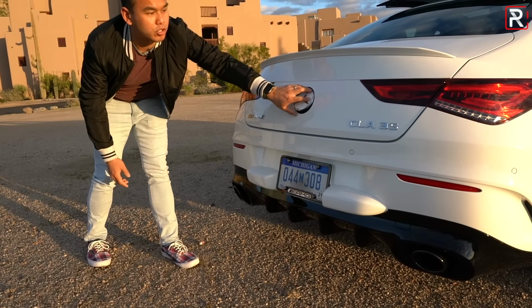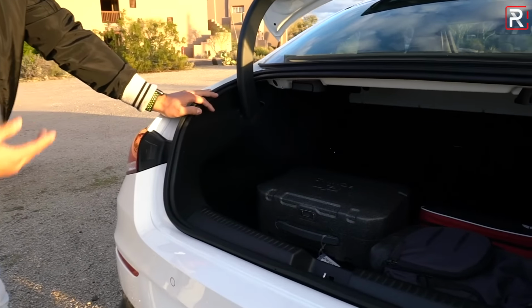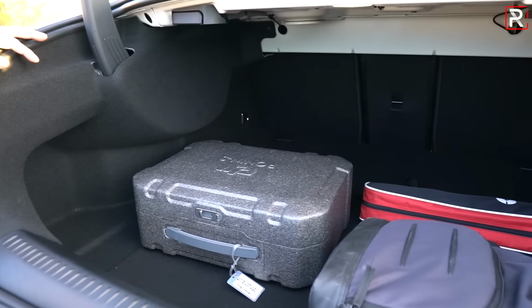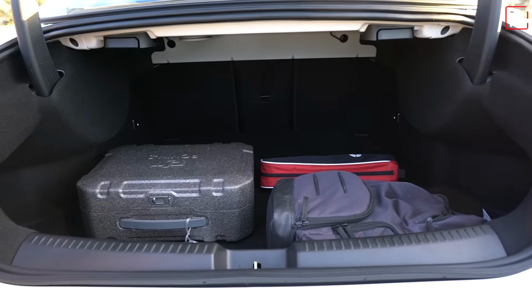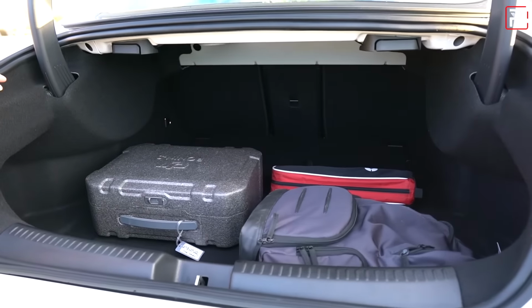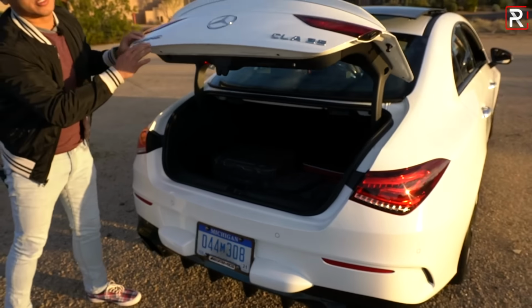And then looking at the trunk capacity, because the CLA is about 5 inches longer than the A-Class, there is more trunk space, around 11.6 cubic feet. That is about 2 cubic feet more than the A-Class. The seats also fold down in a 60-40 manner with a ski pass-through. So overall, the trunk capacity is not bad for something this size.